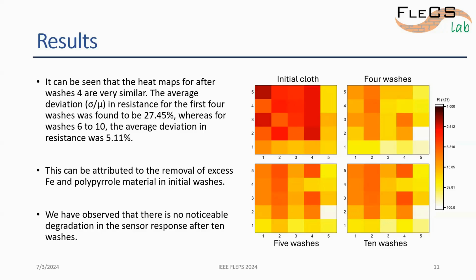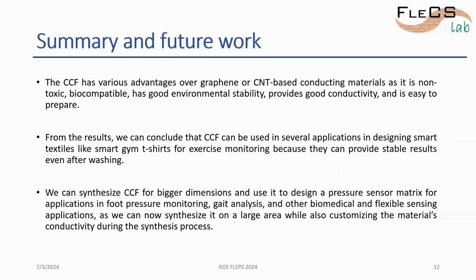Because it takes a lot of time for it to dry and everything else, we're not able to do multiple cycles after this. But at the moment, in the same cloth, we are still trying to reuse it and rewash it, and we are still measuring it, and we'll try to see whether we can report hundreds and thousands of cycles in the future. That is what we are working on right now.